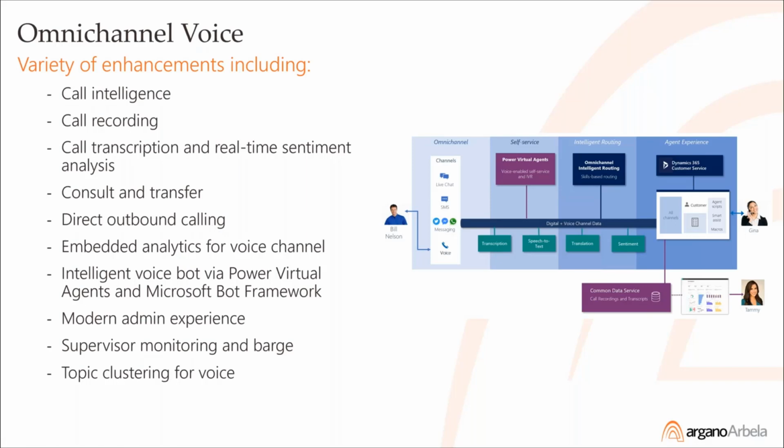But we've got a lot of different transfer capabilities. We can transfer it to other agents and queues. We can even transfer them to Microsoft Teams inside there, or to an external number. Okay, so we can do that. Of course, it takes inbound and outbound calling. We can do that. And really, I can still do that from a supervisor view.